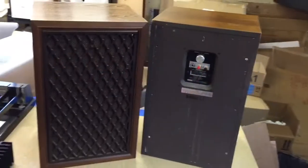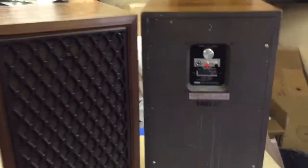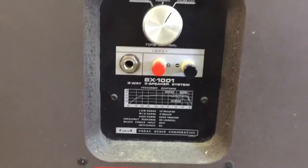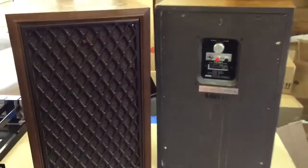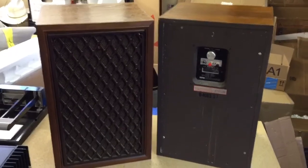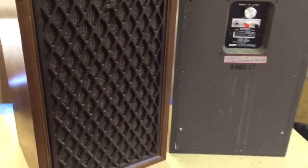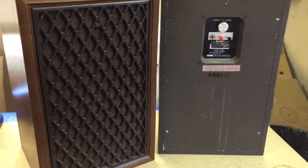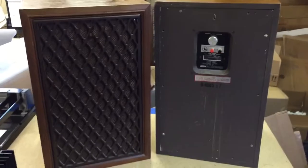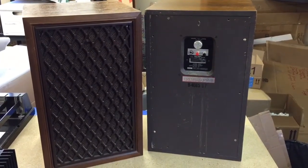This is a pair of Coral speakers, vintage speakers. Used to be a pretty well-known name. And I picked these up at a garage sale last summer for about $5. They just wanted to get rid of them. They're in pretty good shape. I pulled the grills off and the speaker surrounds are in good shape, which is very important. And these finally sold for $130.